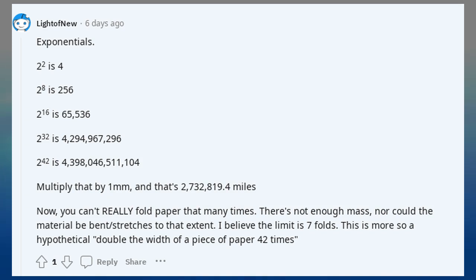There's not enough mass. Nor could the material be bent or stretched to that extent. I believe the limit is 7 folds. This is more so a hypothetical: double the width of a piece of paper 42 times.